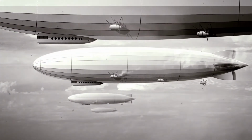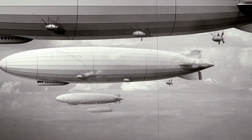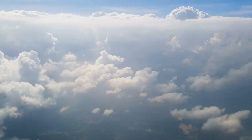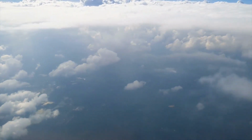So what caused the crash? Well, you'd think it would be simple. A mega balloon containing 7 million cubic feet of hydrogen gas, which is highly flammable, a smoking room, and on the day of flight there were thunderstorms. But you might be surprised to hear that we still don't know what caused this disaster, even today.